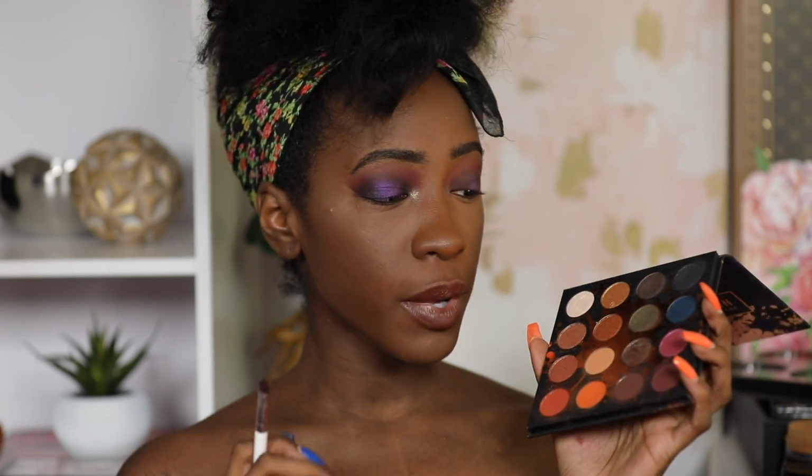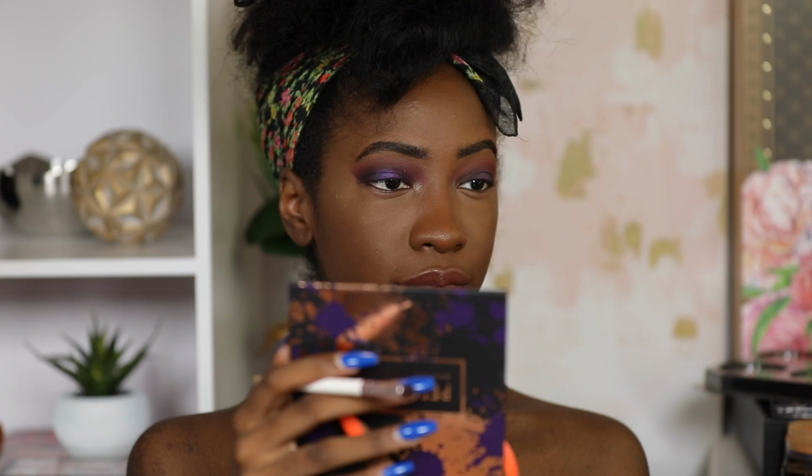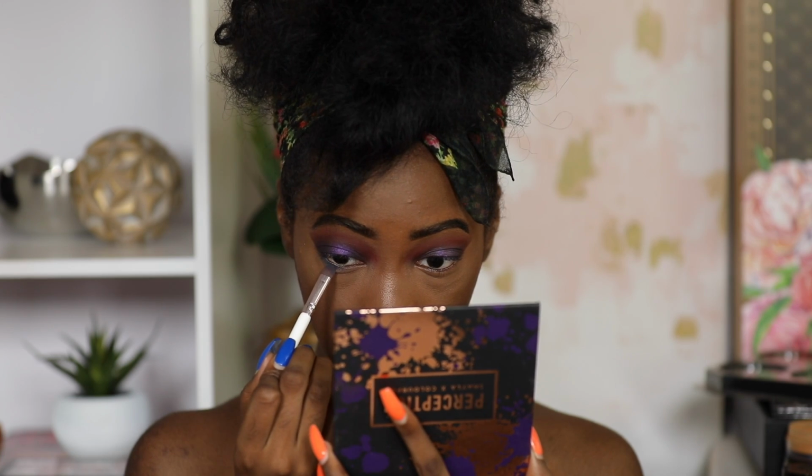So I'm going to use the Makeup Shayla and ColourPop collab for the Perception palette and use this pink shade September on my bottom lash. Or do I want to do blue? Yeah, let's do blue. So this blue shade 14. Throw her down right there. You know what? YOLO. I just put them both on.